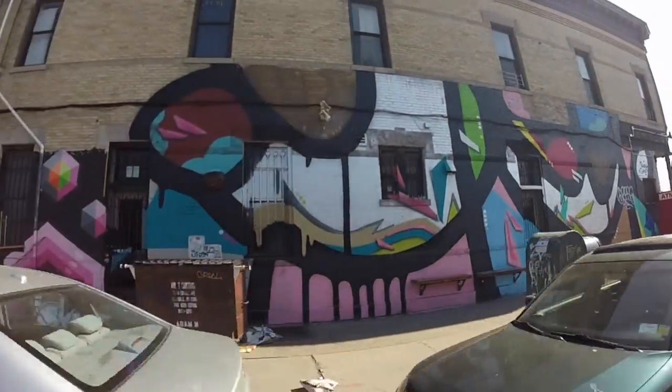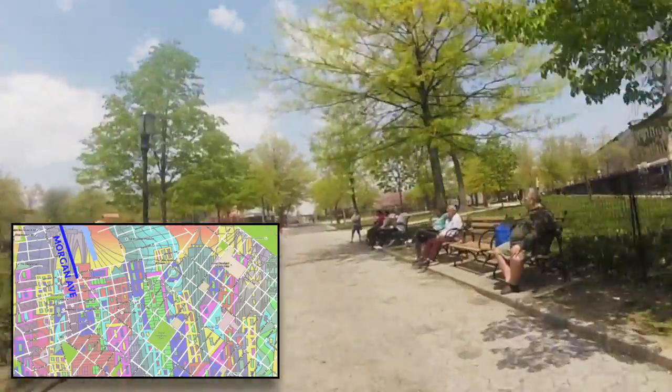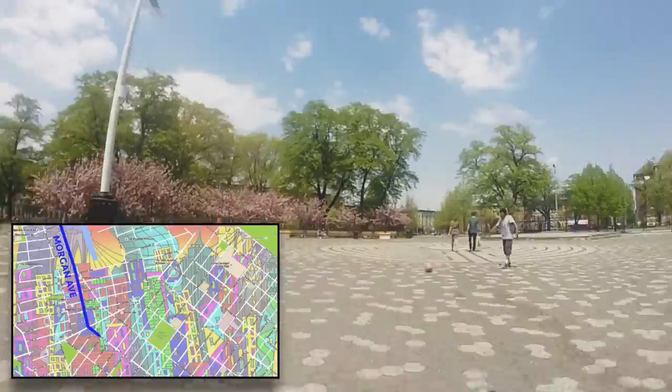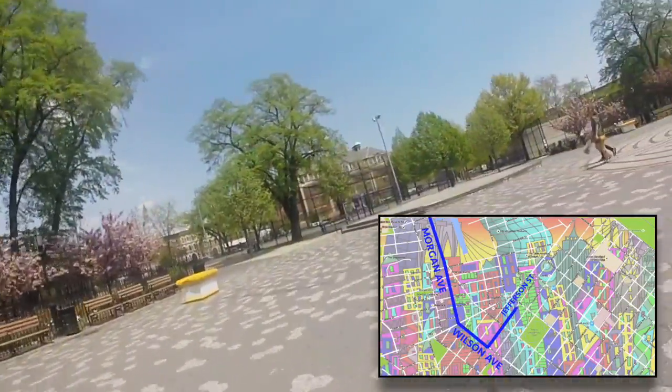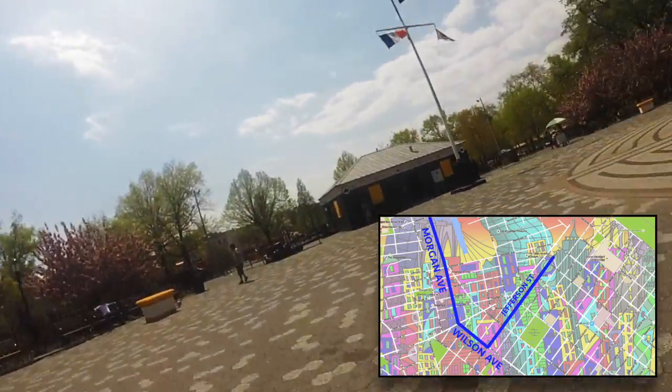Continuing south on Morgan Ave, we're going to hit a big intersection, and from there you're going to veer towards your left onto Wilson Ave. Then we're going to take a left onto Jefferson Street all the way until we hit Cypress on the right, and then we're going to take that next left onto Troutman.